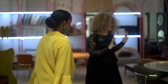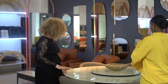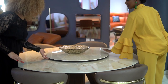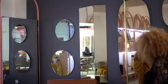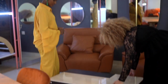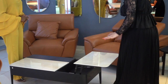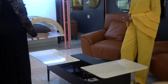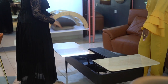Now, in order to really complement this beautiful Pegaso set, we have this Icaro table with the Lazy Susan top, where you can easily cater for your guests. This one, when we first opened, it was a hit, so we had to really restock. The beauty of this is when you're seated and you want to work on the laptop, it will work for offices and for home. You can just store whatever you need to store there. You can use it when working on the laptop, or if you just want to grab a bite.